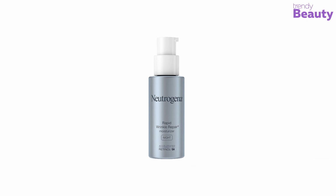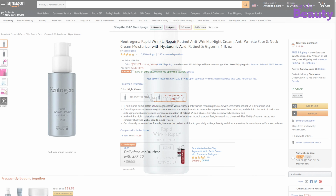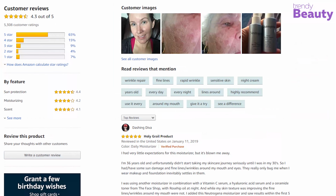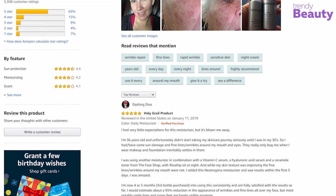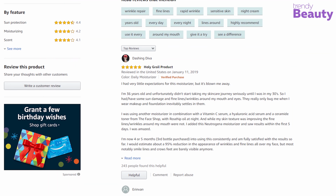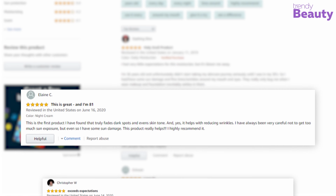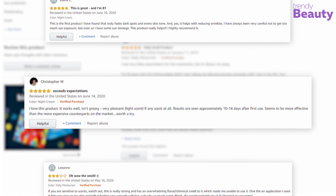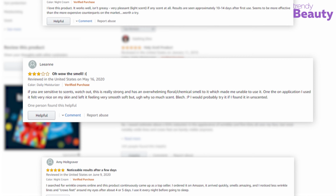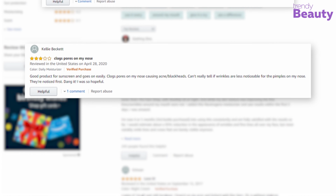The Neutrogena Rapid Wrinkle Repair Night is one of the most reviewed night creams on Amazon and has earned thousands of reviews and ratings from users. Let's check some reviews. According to the reviews, this Holy Grail night cream is highly recommended for wrinkles. It provides visible changes on skin from regular use. Some users faced rashes and breakouts on their skin.